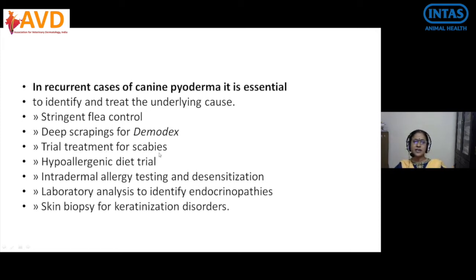And sometimes you may not appreciate mites on the scraping in chronic cases. In that case, you can go for a treatment trial for scabies, like ivermectin therapy and then topical lime sulfur. And if you suspect an underlying hypoallergic, that is, cutaneous adverse food reaction, you can go for an elimination trial, go for a novel protein or a hypoallergic diet, to rule out cutaneous adverse food reaction.